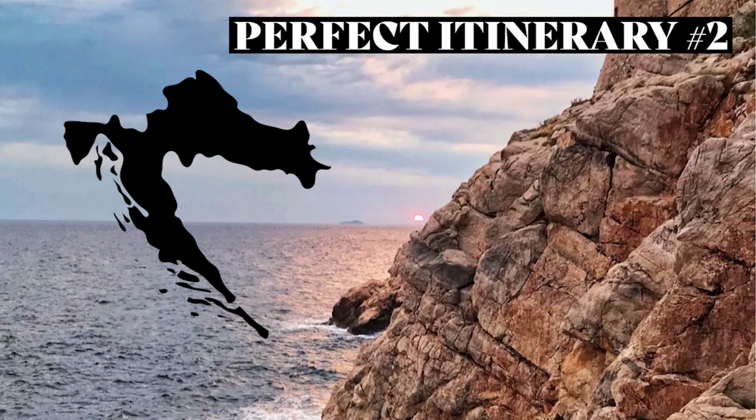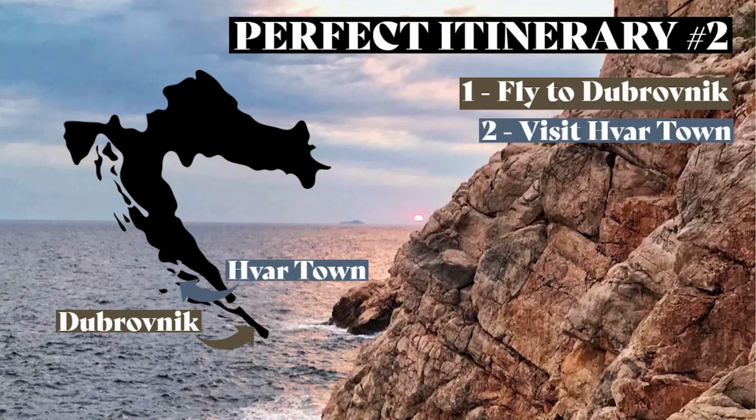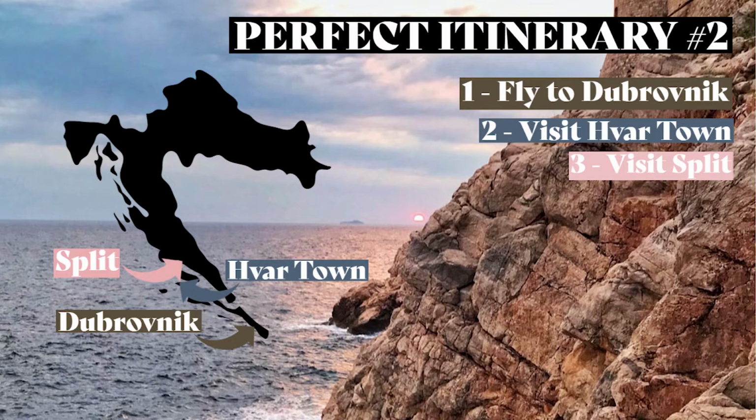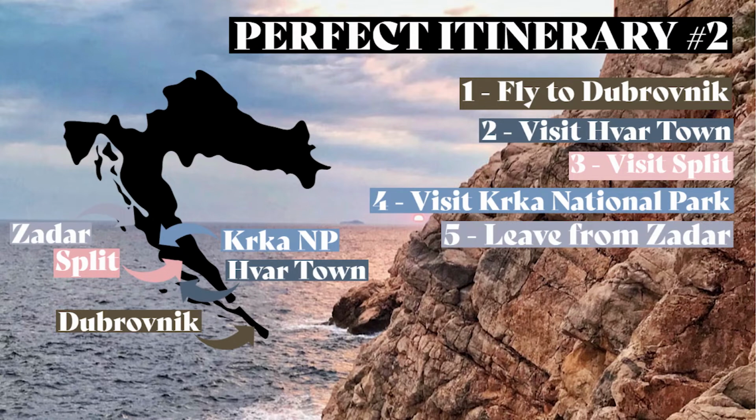So for this itinerary, you will fly to Dubrovnik. You will spend a couple of days there, take a ferry to Hvar town, spend some time there, then take a ferry to Split. Either choose to spend the night there or just keep going. And then from there, you will visit Krka National Park and finally finish up in Zadar. And then that is where you will take your flight home.